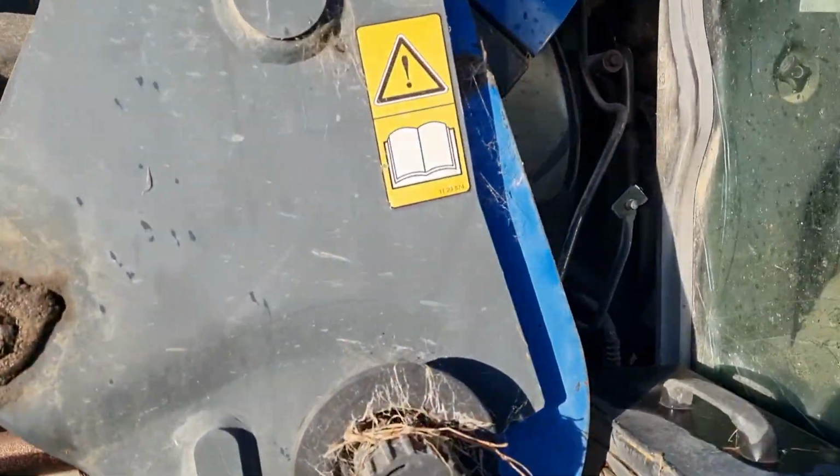No bird's nest on the exhaust. Always a win.